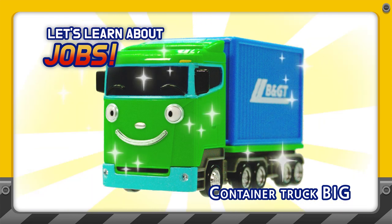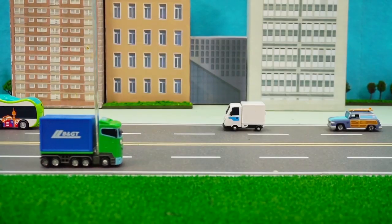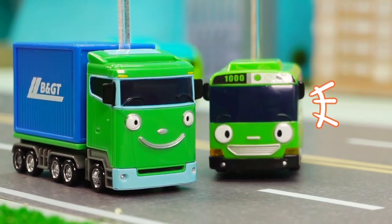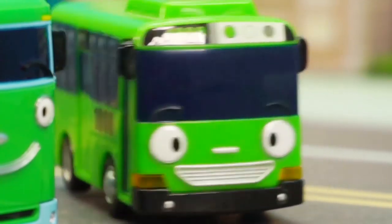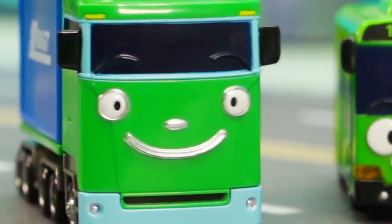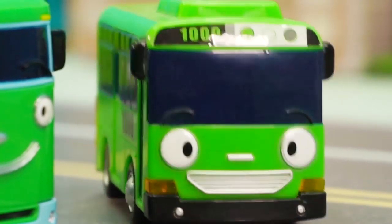Let's learn about what Big the Container Truck does. I wonder what kind of cargo they'll have at the dock today. Hi, Max. Huh? I'm not Max. Oh, sorry. You look just like him. I thought you were Max. Oh, I'm a container truck. I'm different from a dump truck. I carry and transport containers.